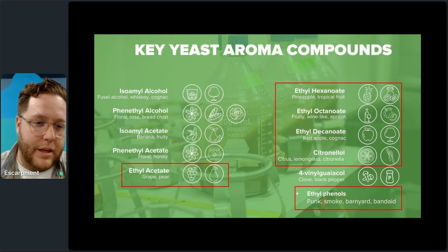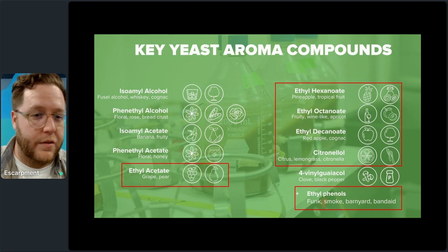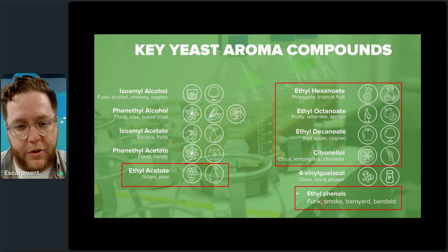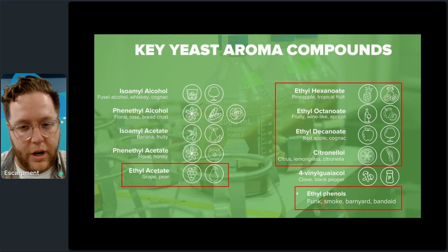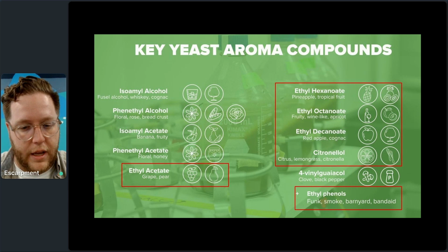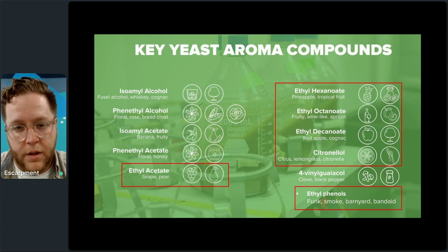It can be unpleasant if it's at high levels, and it is possible for this ester to be present at really high levels in Brett beers, especially if those beers have acetic acid or are exposed to oxygen, so that acetic acid or ethyl acetate is formed by the yeast. Brett does have the ability to make acetic acid from oxygen and alcohol. So if your Brett beer gets exposed to too much oxygen, it can go vinegary.